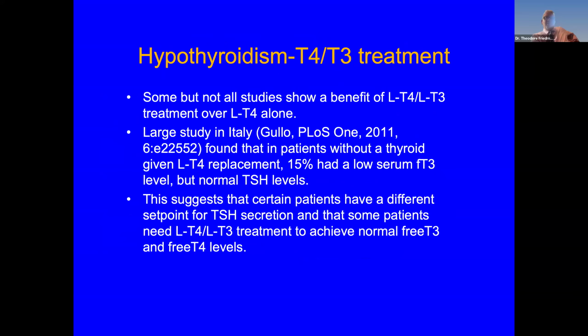Some, but not all, studies have shown a benefit of T4, T3 combinations over T4 alone. A large study in Italy, published in the journal PLOS ONE, where my article was published, found that among patients without a thyroid given levothyroxine replacement, 15% had a low serum free T3 level but normal TSH levels. This suggests that certain patients have different set points for secreting the pituitary hormone TSH, and some patients need the T4, T3 combination to achieve normal free T3 and free T4 levels.